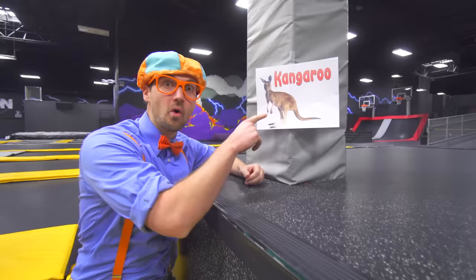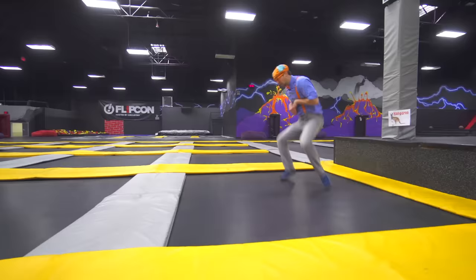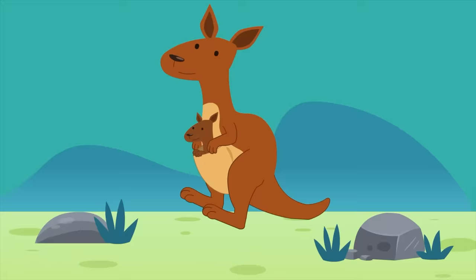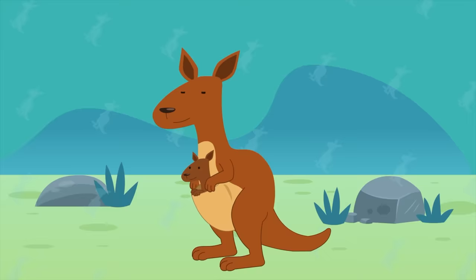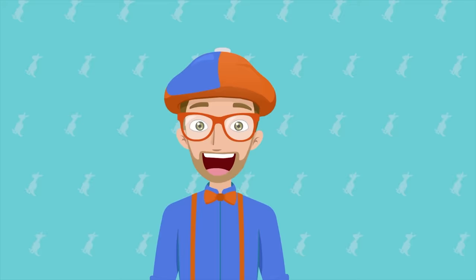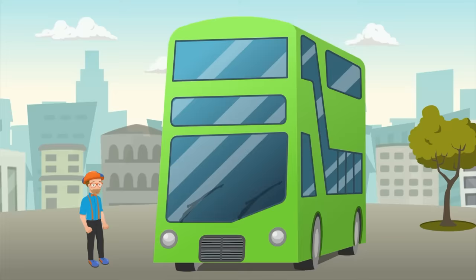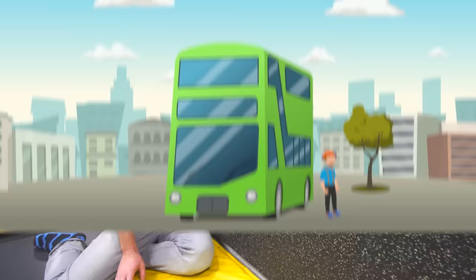This is a kangaroo. Will you act like a kangaroo with me? Ready? Come here. Kangaroos can jump really high and really far. A kangaroo can jump 4.5 times its body length. What that means is if I was a kangaroo, I would be able to jump over a double-decker bus. Wow, that's really far. Okay, let's go do some more jumping.